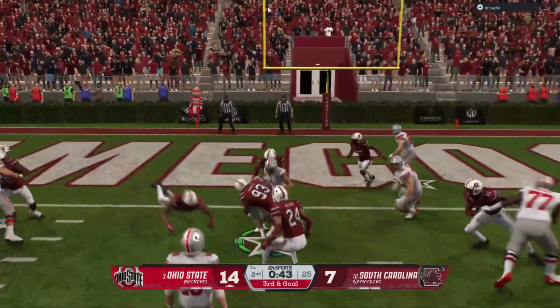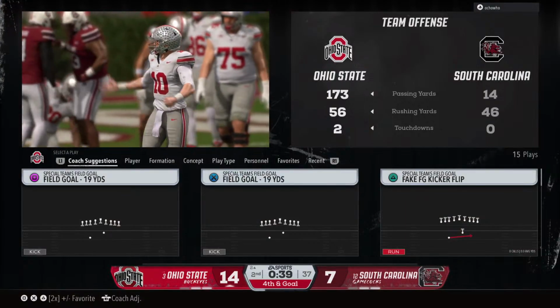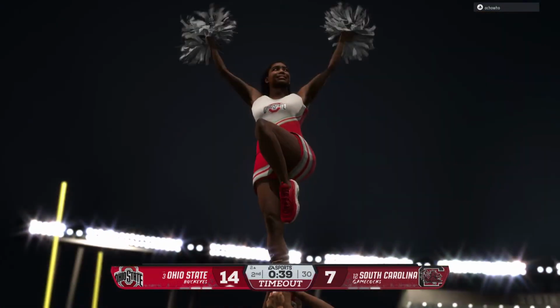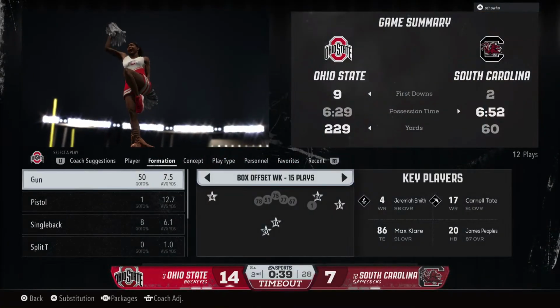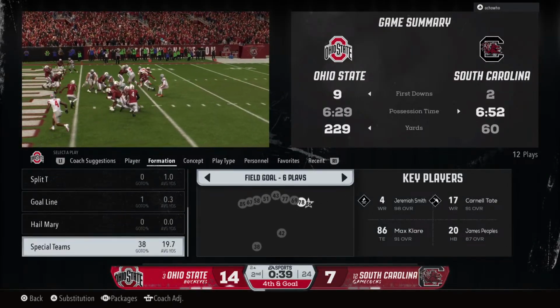Trying to get it done with the run here on 3rd and goal. He's a tough, crafty back, but he couldn't find his way to the marker, and it'll be 4th down. Here's a timeout on the field. Tight game here late in the first half.